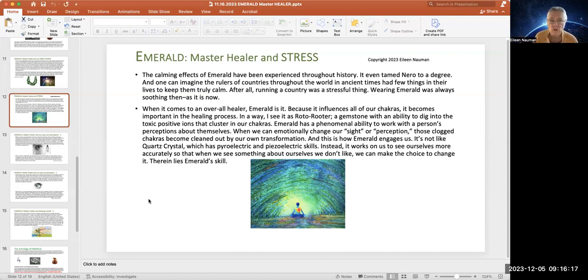When it comes to an overall healer, emerald is it. Because it influences all of our chakras, it becomes important in the healing process. In a way, I see it a lot as a Roto-Rooter, a gemstone that has the ability to dig into the toxic positive ions that cluster around our chakras, both front and back.